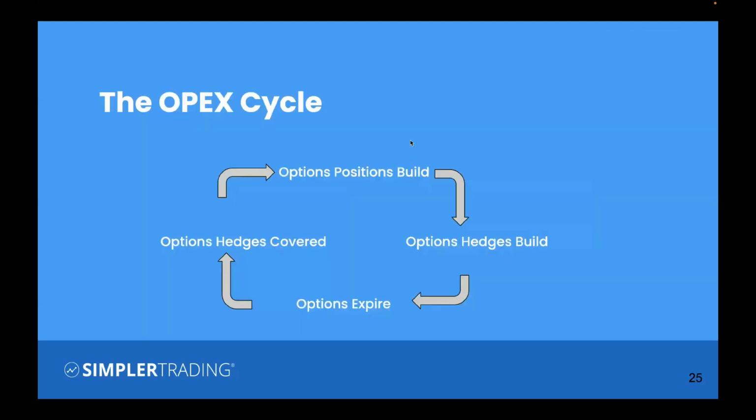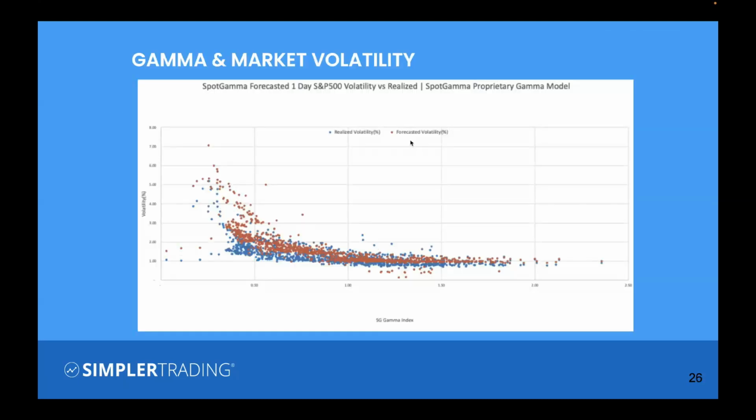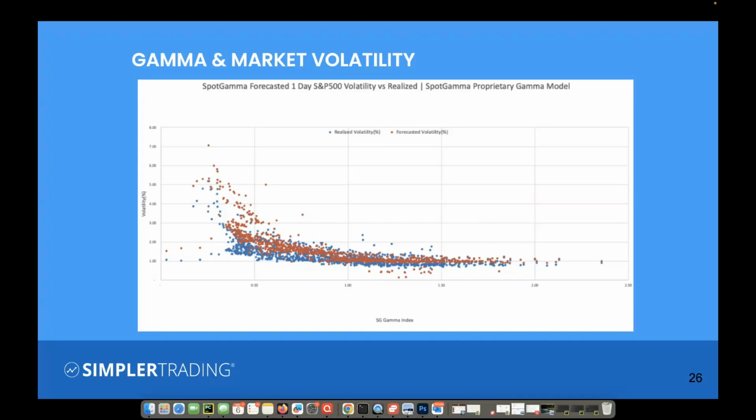So each and every day in our founder's note, we give this estimate of how much we think the market is going to move. But if you look at the x-axis, some of you have heard this concept of positive and negative gamma. Well, one way to measure that is what we call our gamma index. The idea here is that the more positive gamma gets, the higher the number you see on this gamma index, and that's associated with less movement in the market. So the x-axis here is our gamma index. Let me actually read to you what the number is for today so you guys have an idea. The gamma index today is 1.4, okay?